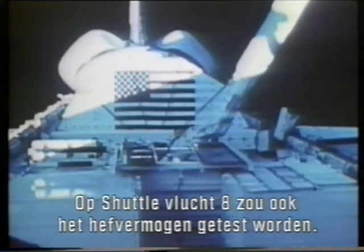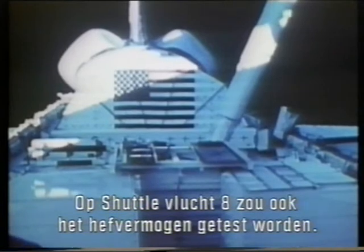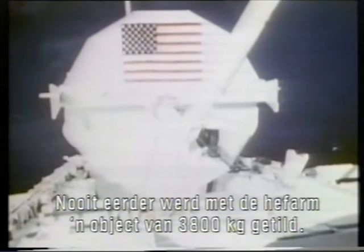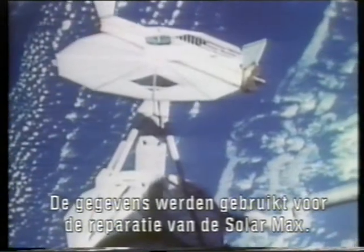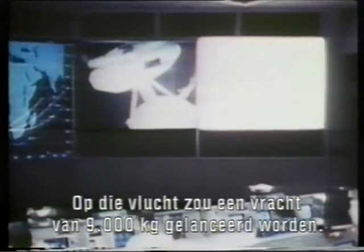Also conducted on Shuttle Flight 8 was checkout of the remote manipulator system and payload flight test article. The 8,500-pound structure was the heaviest object lifted by the arm to date, more than double the weight of any previous payload. Data gathered during the checkout was used to plan the Solar Max repair mission. On that flight, a 20,000-pound payload would be deployed, and an orbiting satellite would be retrieved.